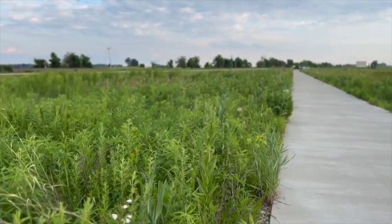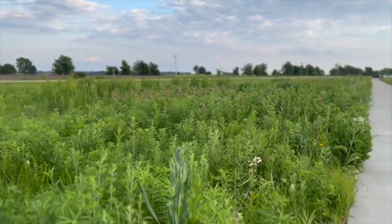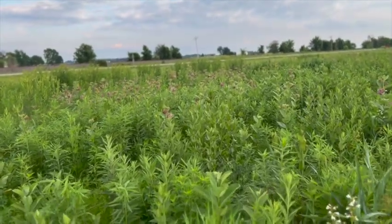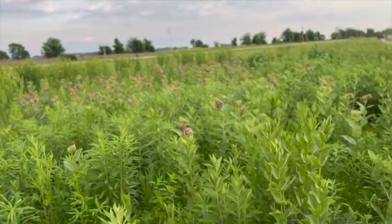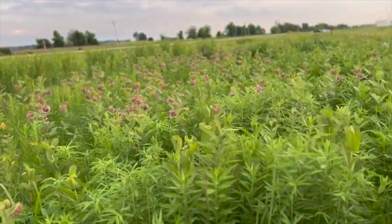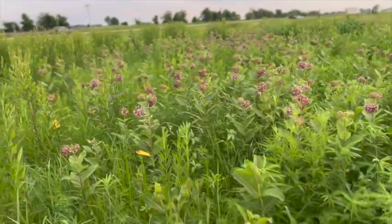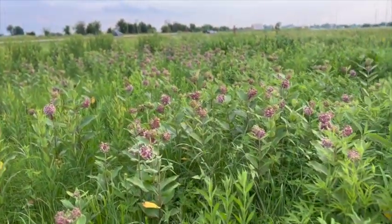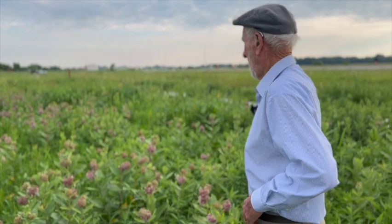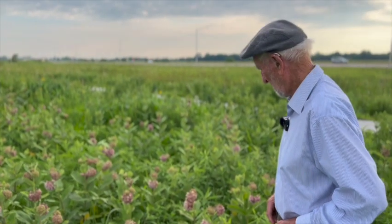Let's see if we can still catch any monarch butterflies. They sure were out a while ago. Let's just wade up in there and see. This is a monarch habitat project also for IDOT, the Illinois Department of Transportation. This is a monarch byway station or flyway station. I've heard both names. And this is the common one.